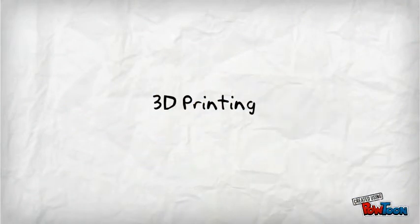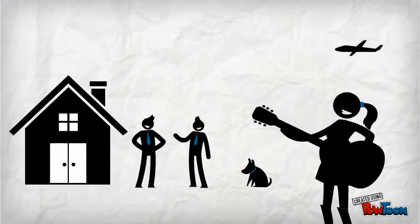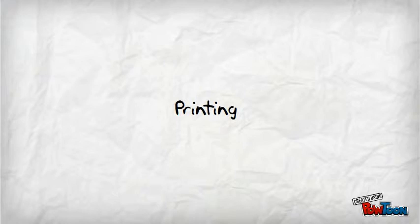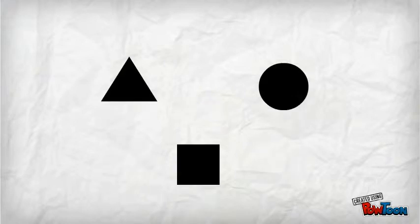3D printing. You've most probably heard about it by now, about how this one technological advancement is going to change everything. But what exactly is 3D printing anyway? To put it in the simplest term possible, 3D printing is basically like printing, except instead of printing ink onto paper, it uses a bunch of materials inserted into the printer beforehand to create a three-dimensional object.